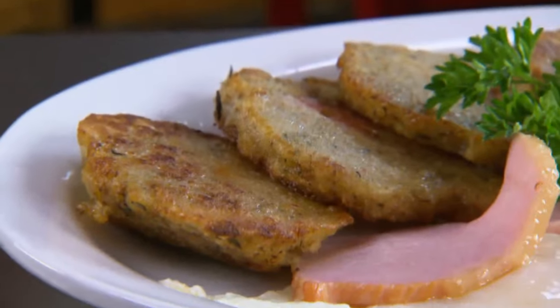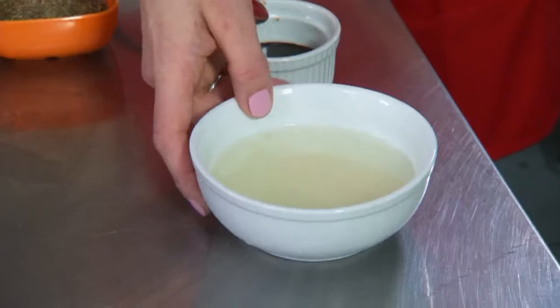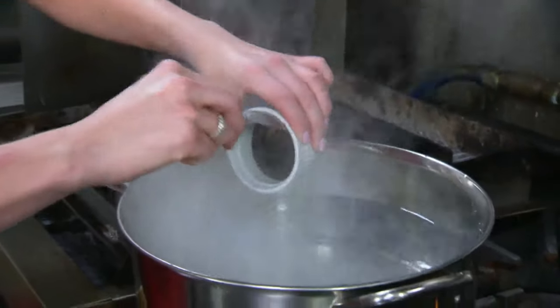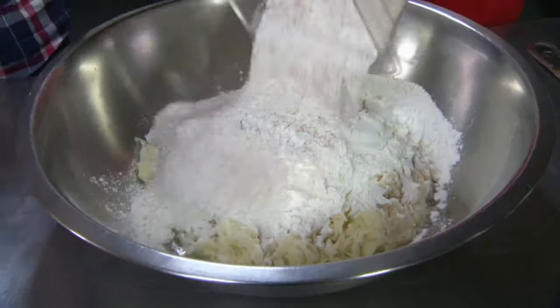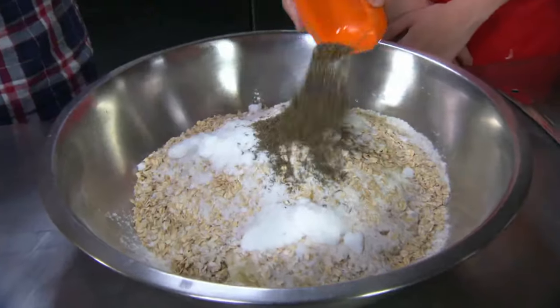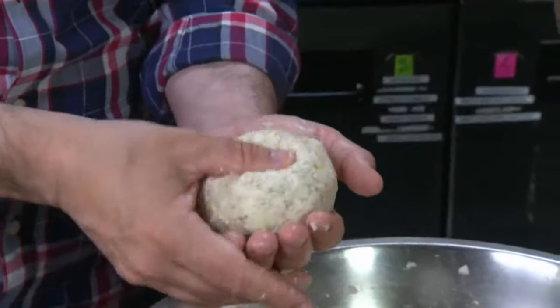Kumla. What is kumla? Kumla is a traditional Norwegian potato dumpling. Gonna start off with our stock pot. We've got our boiling water going. We've also boiled off some salt pork as well. Beef concentrate, and then thyme. We've got our grated potatoes here. Flour can go in, whole wheat flour, oats, sugar, thyme, and salt. Start forming them. Softball size is good, but you're gonna make a little pocket in there.